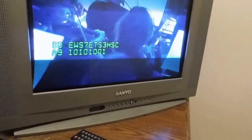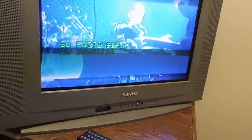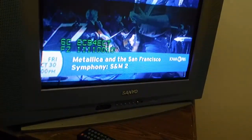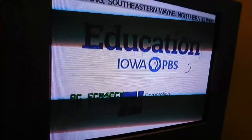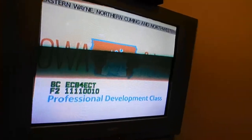You can see it's going boom, boom, boom, boom, boom. But this TV is so old. Metallica on Iowa PBS. That's something you would never say 30 years ago.